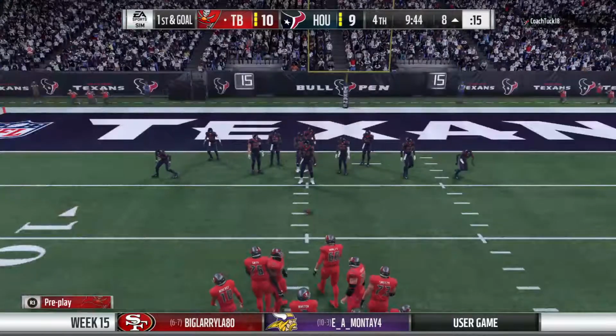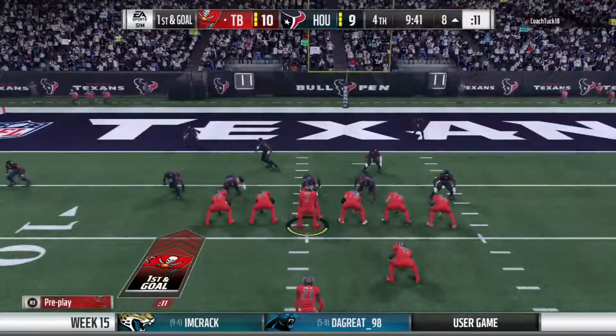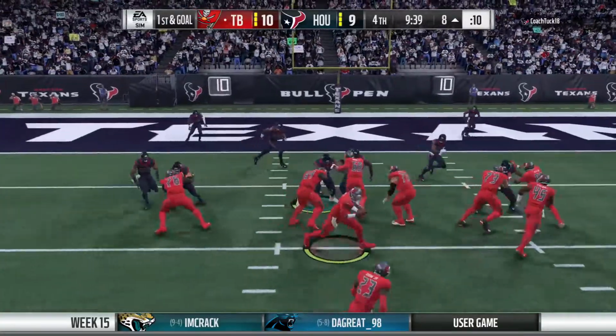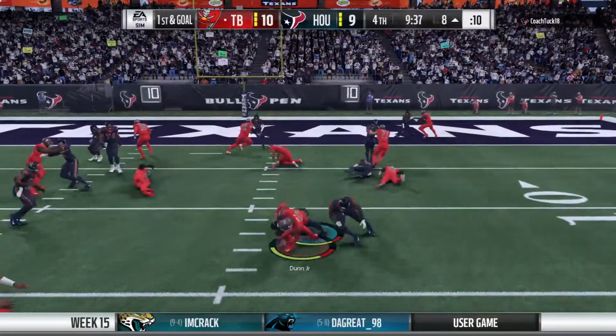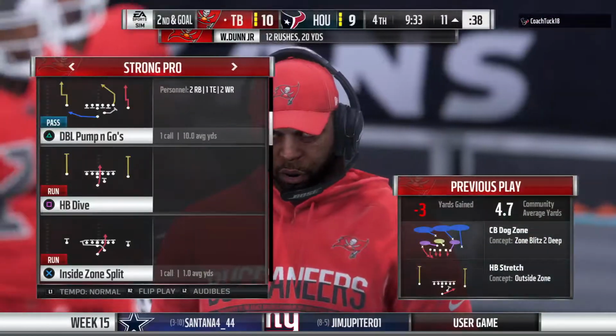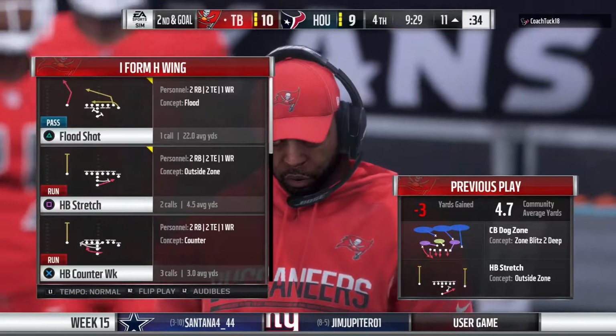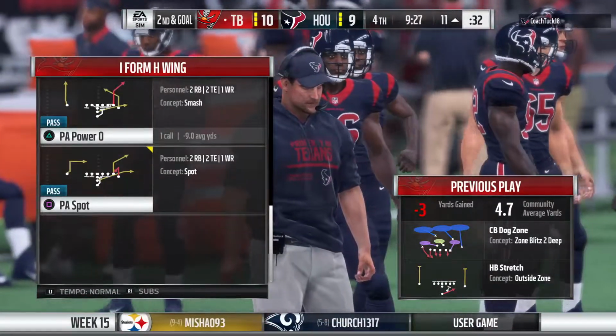And the next snap coming inside the red zone here. Now they try the right side here. And this play doesn't go anywhere. Backwards, losing yardage to the 11. A loss of a full 3 yards, and now it's 2nd down.